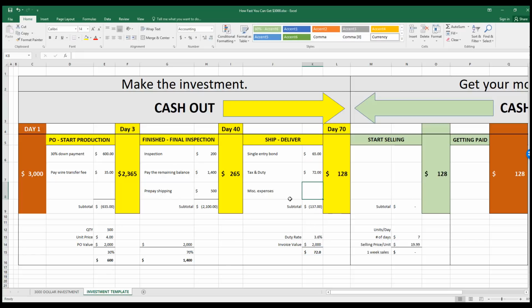And then if we forgot other miscellaneous expenses, we can just put down $50 here. So this is day 70. We have $78 left after we invested $3,000. After 2.5 months, we need to make some money. So let's take a look at this selling or cash inflow situation.